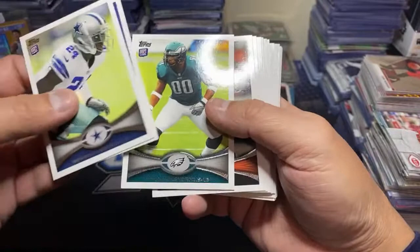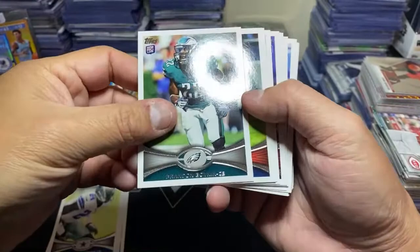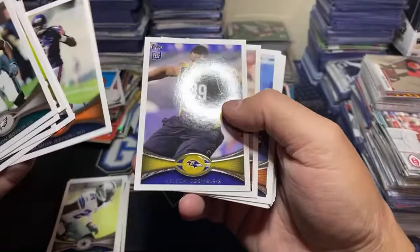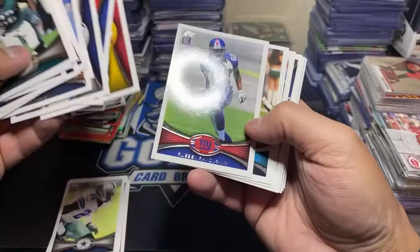Morris Claiborne, Chris Rainey. Michael Kendrick. Sam's the worst. Marvin Jones, rookie. Joe Adams, rookie. It's darn light. On different cards, it shines differently. Brandon Boykin, Tavon Wilson, Casey Hayward. All right. Doug Martin, rookie. Winnie Merciless, Alshon Jeffrey. Trey Kirkpatrick, Urlacher, not a rookie. These are just base right here. Base. Rookie Ruben Randall.